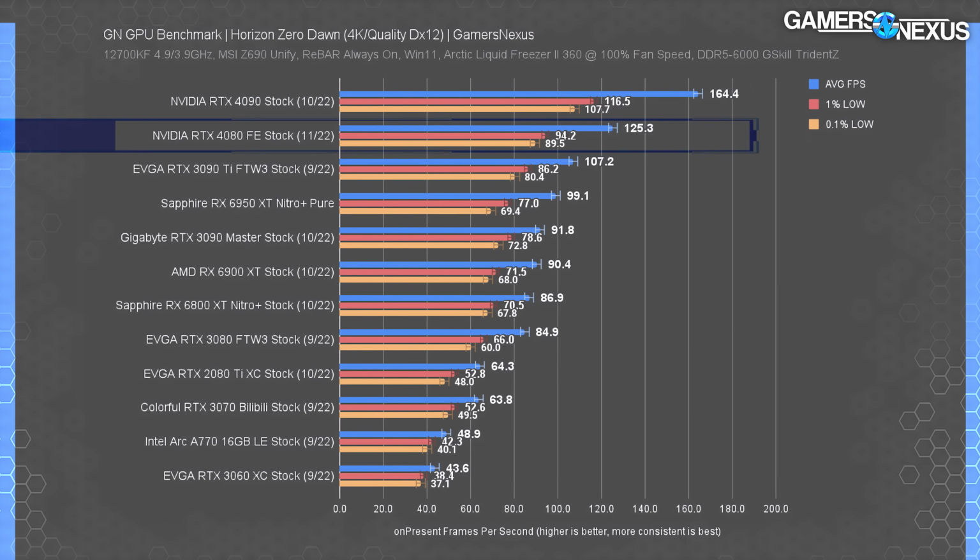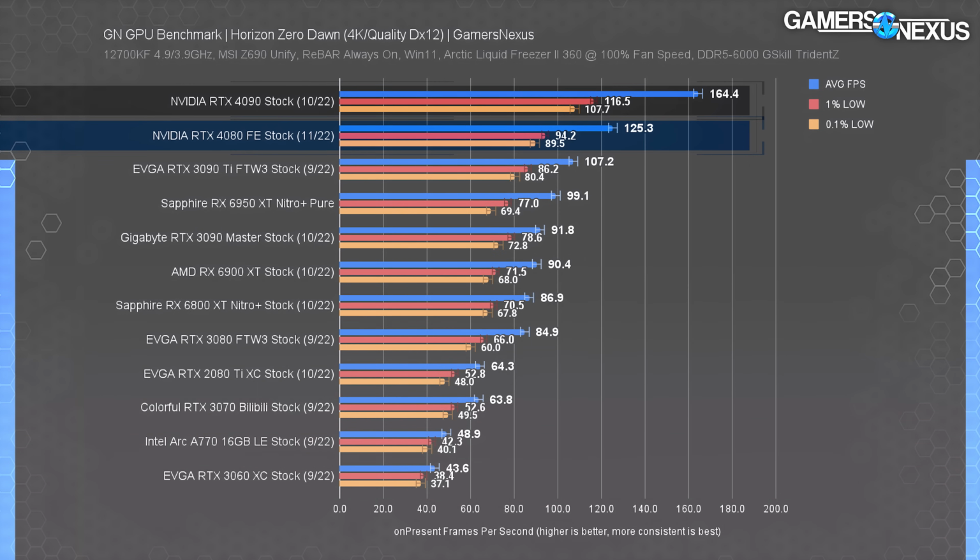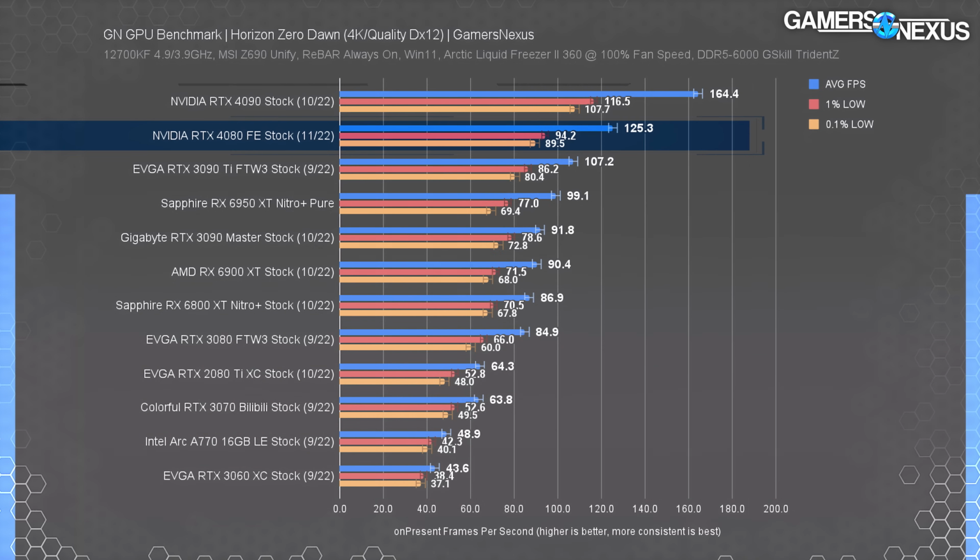Horizon Zero Dawn is next. We don't have as many GPUs tested in this one, but we have enough for a simple chart. The 4090 ran at 165 FPS average here, leading the 4080 by 32%. That's consistent with the previous results, and in raw numbers, it's about a 40 FPS lead.